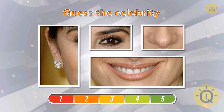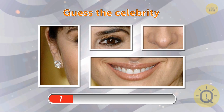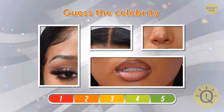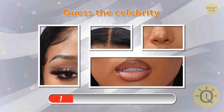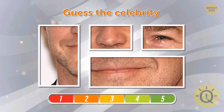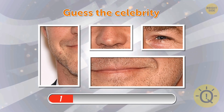Can you recognize this face? This is Penelope Cruz. I think you shouldn't have any problem recognizing this face, right? It's Megan Thee Stallion. What about this one? Can you recognize any famous scientist by these clues? Please welcome Edward Norton.